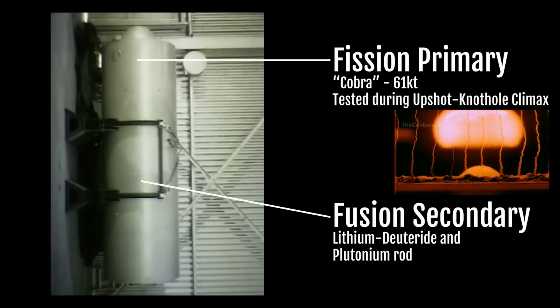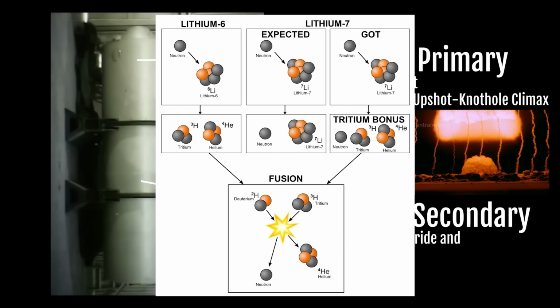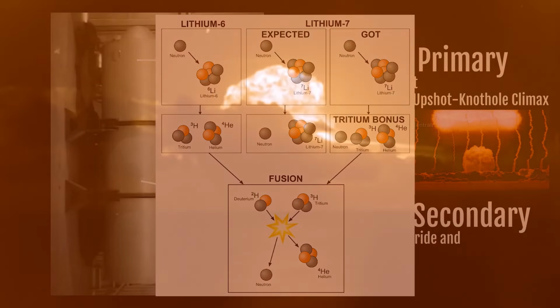What nuclear physicists and engineers failed to predict were further nuclear reactions provided by the fissioning of lithium-7, which made up the majority of the lithium content of the secondary. The result was an explosion equivalent to 15 megatons of TNT, over twice what was expected. In less than a second, a fireball hundreds of thousands of degrees incinerated everything within a 2-mile radius.